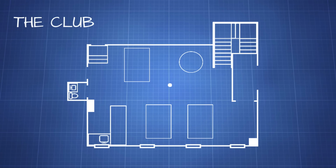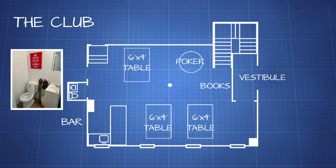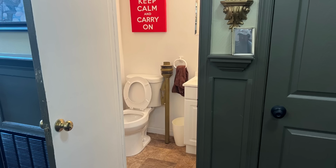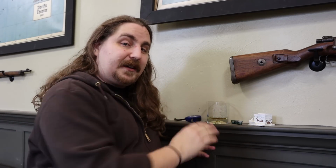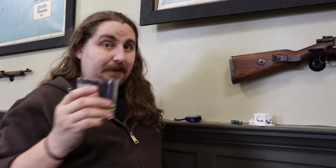Our office space is just 495 square feet on the main level, so it can be a tight squeeze when you factor in a bar, 3 6x4 tables, and a poker table. Luckily, we do also have a small bathroom in the back. Very small bathroom, and not as often cleaned as one would like. Now, one of the best decisions that we did was putting this 4-foot-high deep chair rail around the entire perimeter of the room. Very useful when wargaming.